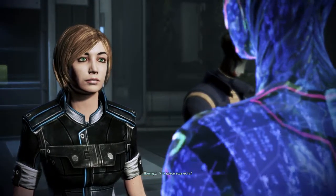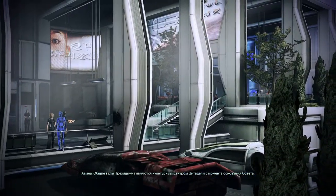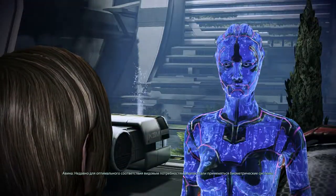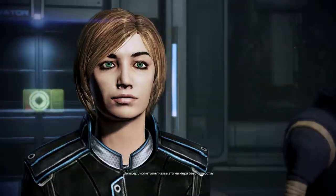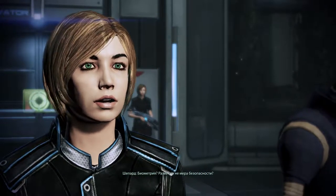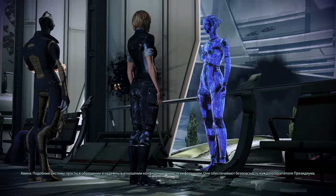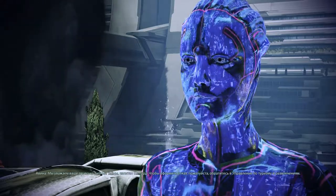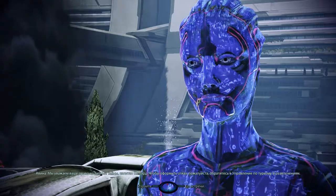What else is in the area? The Presidium Commons have been a cultural mainstay since the Council was first established at the Citadel. Recently, new biometric systems have been added to assess the specific needs of your species. Biometric systems? Sounds more like a security measure. These simple and confidential systems are in place for the safety of all visitors to the Presidium. We respect your privacy, Commander Shepard. To opt out, please visit the Citadel Tourist and Visitor Board.